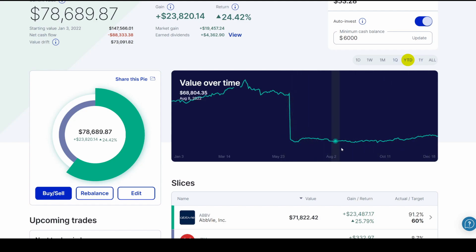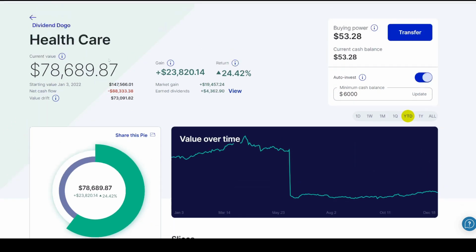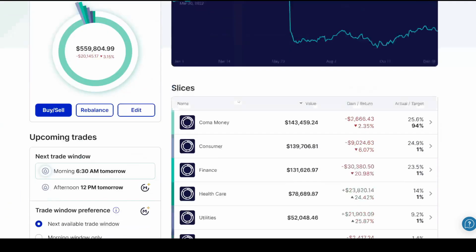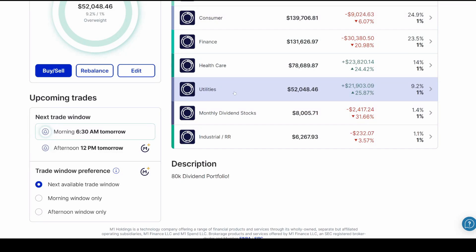So I'm still holding a fair bit of the gains from AbbVie in that position, and I'm going to continue to hold that into 2023 and see how they do with the transition off of the craziness that has been Humira. We'll see how they transition as a company.